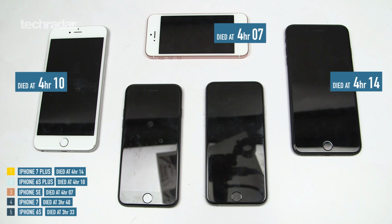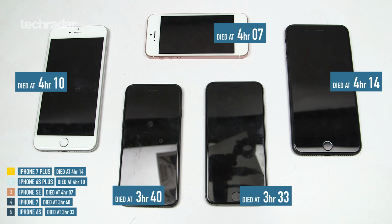So if you're looking to save money, go for the iPhone SE here. You're going to have a smaller screen, but it is much cheaper than both the Plus phones, and it's getting a very similar battery life. The other thing to note is both the iPhone 6s and iPhone 7 are considerably worse than the other phones we tested. If you are looking for the best battery life iPhone, go for the Pluses or the SE over the middle variant.